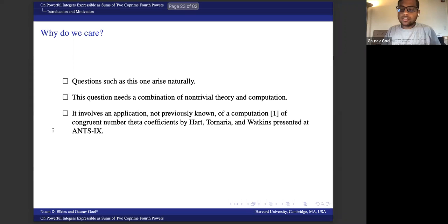Another reason this is interesting is because it involves an application not previously known, to us anyway, of a computation of congruent number theta coefficients by Hart, Turner, Rhea, and Watkins, which was presented at ANTS 9 in 2010, which is also when I was 9. And finally, and perhaps most importantly, it's fun.